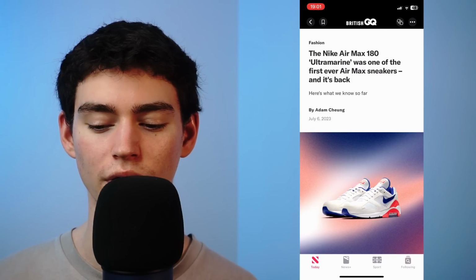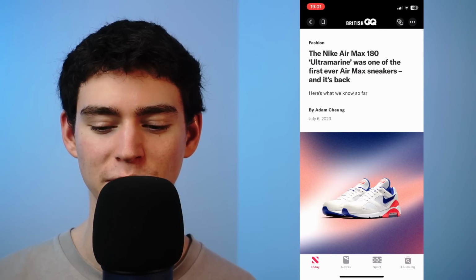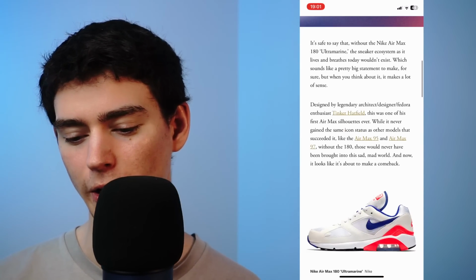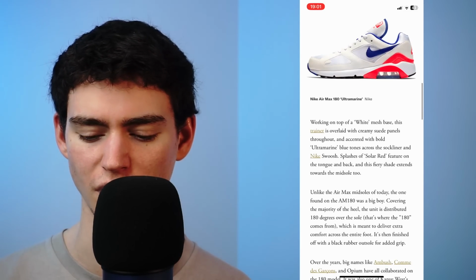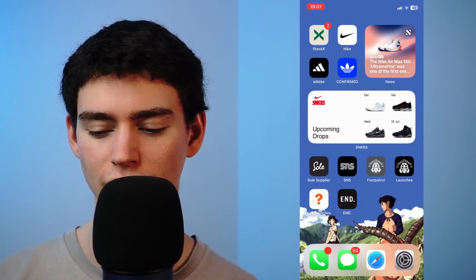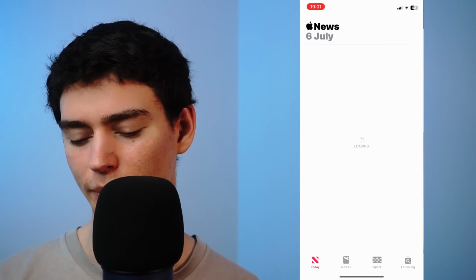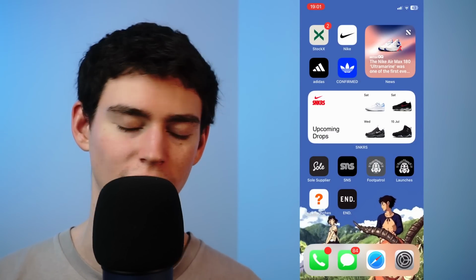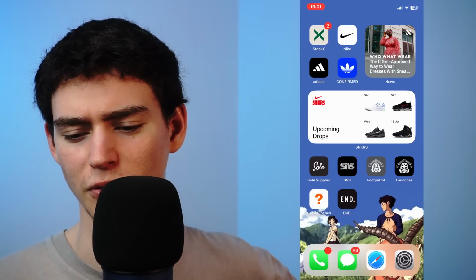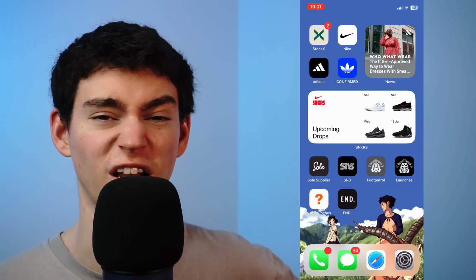So the Nike Air Max 180 Ultramarine was one of the first ever Air Max sneakers, and it's back. It looks odd. I personally wouldn't wear it. And then I think it changes once you've clicked on it. Does it change? Let's go back and forth. Or do you have to go back and then go on there? I don't know, sometimes it changes. Oh, there we are, see, look. And now it's the It Girl approved way to wear dresses with sneakers. So something that doesn't really apply to me.